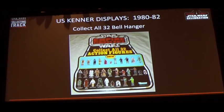So that was Star Wars. I took a lot of time on Star Wars. I don't want to spend too much time here on the Empire. This is an example of another great Empire display. The displays that show off the action figures tend to go for a lot more money. It's more coveted. That's just kind of the thing in vintage Star Wars collecting. It's got an action figure on it.